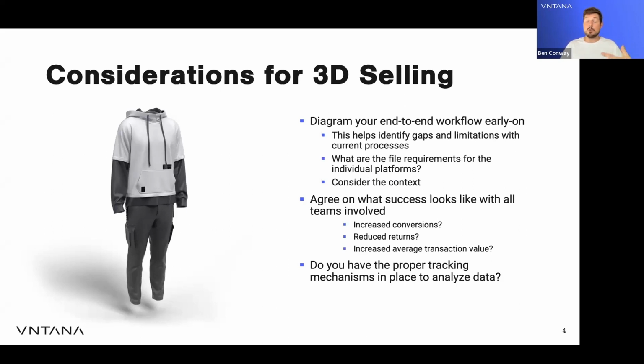The next thing that is really important is, what does success look like? We have been a part of multiple tests in the past where there were different ideas of what success looked like. Oftentimes you've got your digital product creation team that's involved in the process, and they might have a certain idea of, like, I think this would be successful. This is so cool. We created this in 3D. It's live on e-commerce. Isn't this amazing?